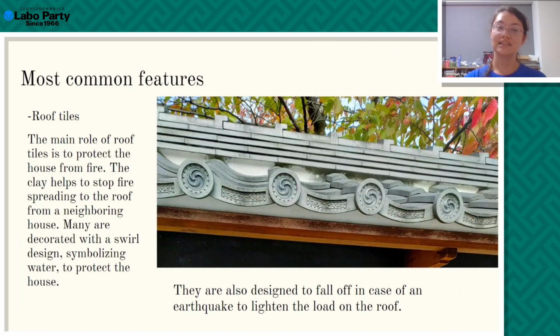Roof tiles. The main role of roof tiles is to protect the house from fire. They help to stop the fire from spreading from roof to roof. Many are decorated with this swirling symbol here that serves to help protect against fire. These tiles are also loosely put on so that they are able to fall off in case of an earthquake, so that the heavy tiles aren't sitting on the roof, and the roof can bear it more easily.